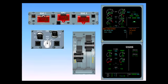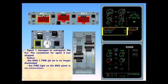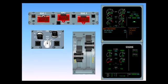Agent 1 managed to extinguish the fire. The countdown for Agent 2 has stopped. Notice, the engine 1 fire switch is no longer illuminated. The fire light on the engine panel is also extinguished. The engine fire procedure on the ECAM has disappeared. Land ASAP has changed from red to amber. Since the next steps are part of different chapters, we will stop here and proceed with the next failure.